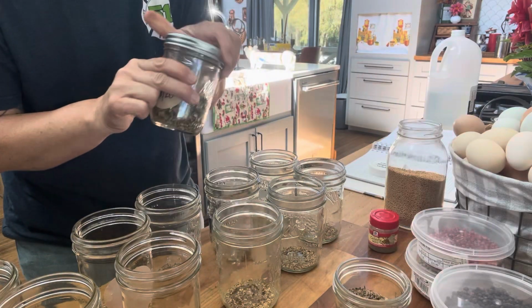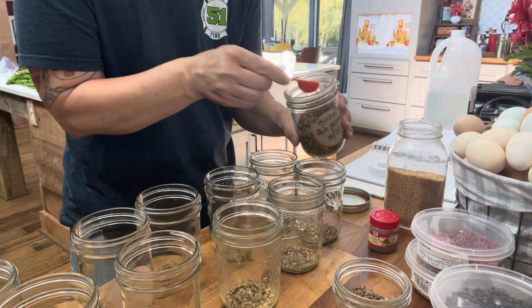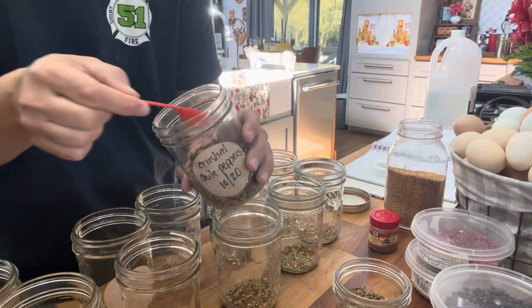All right, so I'm going to do just a little bit of this crushed red pepper. This is optional. We like it a little bit spicy. I'm also going to add a little jalapeno to it, so I'm not going to go too crazy.